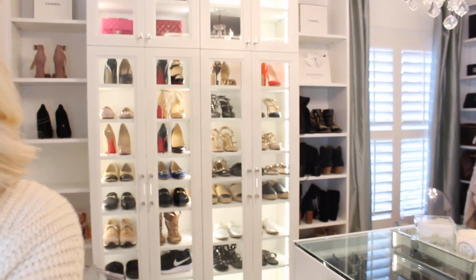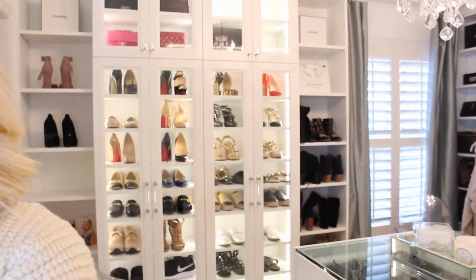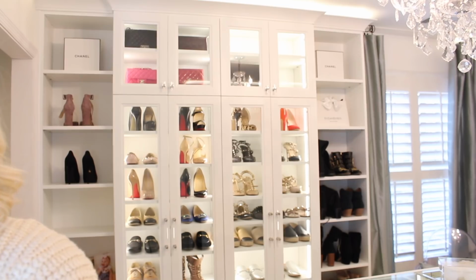So can you see the very top? There's one more shelf up there. So yeah, it goes almost to the ceiling. These are LED lights, they don't get hot, they won't fade stuff, they run really cold, they're great. I knew that I wanted two other sets on the side that were open because originally I was thinking I was going to put bags there.